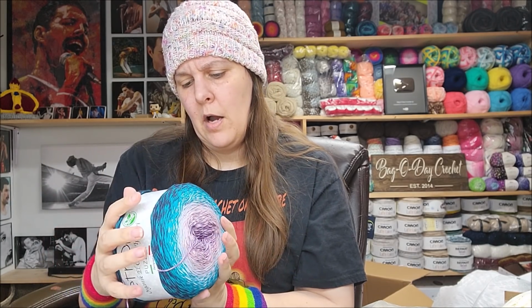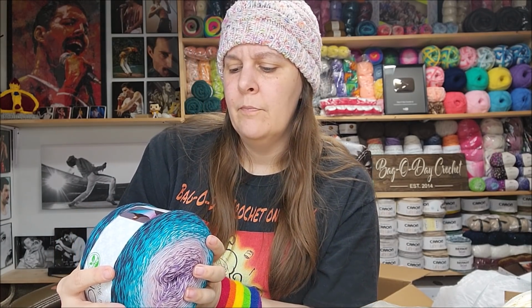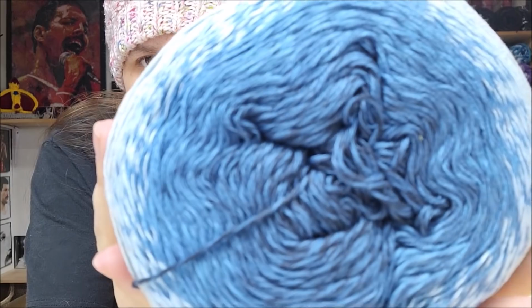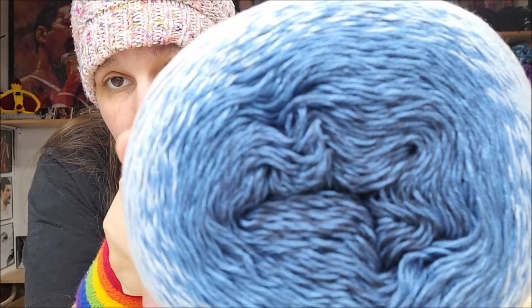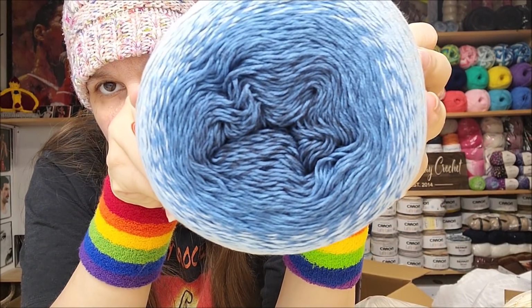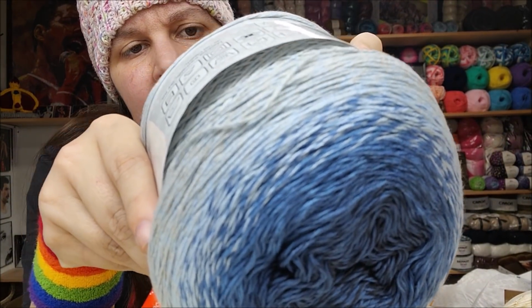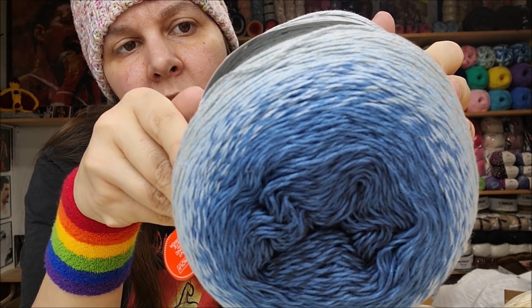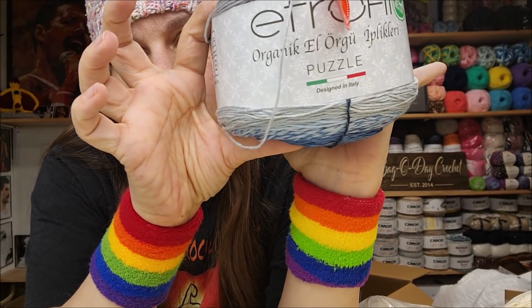Or the other one that I bought. This one is color number PZ001. And then I have another one that's super gorgeous. I like that one a lot too. Very pretty. They have lots of pretty colors in these. It starts out as really dark blue in the center, and then it kind of ombres out into medium to very, very light bluish gray at the end. Super pretty. So that's the puzzle.